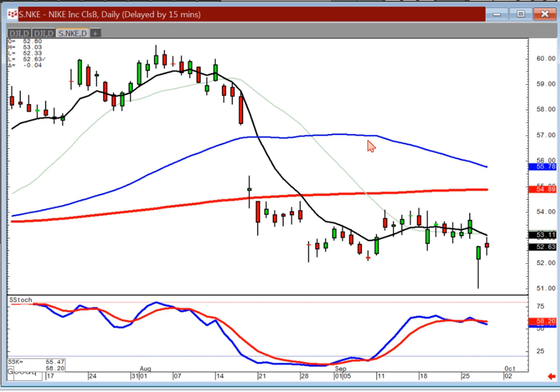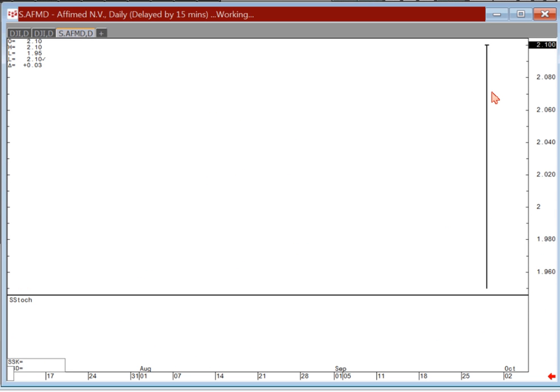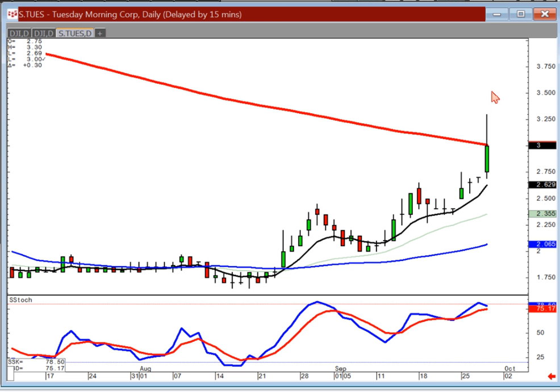Google, you can be buying this one with a breakout. Stay long until you see a sell signal. We did Domino's, AFMD, nothing. Would not be long or short here. Tuesday morning. Now you have to definitely see what it does tomorrow. If it opens lower, you take your profits. You're in a bobble. It needs to open positive. Then you don't want to see it close back below the 200.